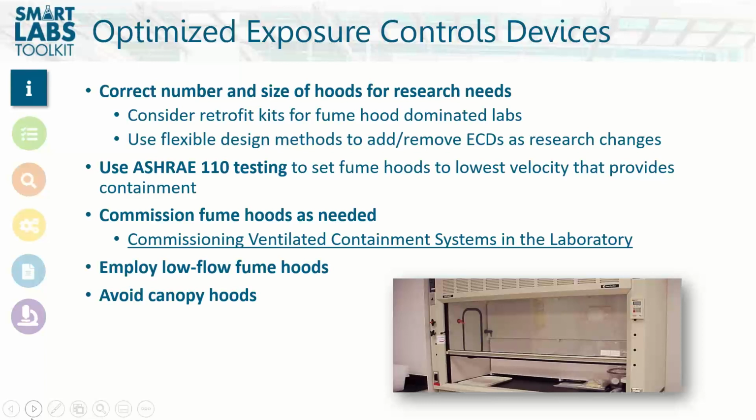We also talked about fume hoods or exposure control devices. A really important thing is to get the correct number and size of exposure control devices to meet the research needs, but not to exceed the research needs. And importantly, we want to have flexible design so we can add or remove exposure control devices as research changes, and it does constantly change. We also want to use an ASHRAE 110 containment test to verify that the fume hoods are containing as expected. That's why you put them in. We want to set the face velocity, the velocity entering the face of the hood, to the lowest level that provides that containment. There is a best practice guide on commissioning fume hoods that you'll want to reference.